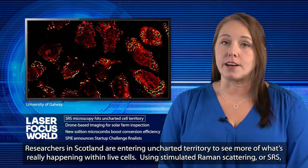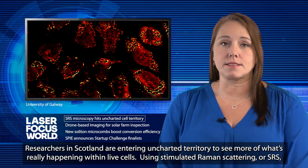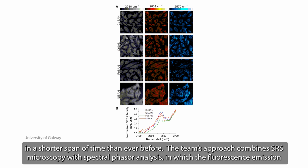Researchers in Scotland are entering uncharted territory to see more of what's really happening within live cells. Using stimulated Raman scattering, or SRS microscopy, a collaborative team from the University of Strathclyde and the University of Galway can now acquire clear images of individual cell processes in a shorter span of time than ever before.